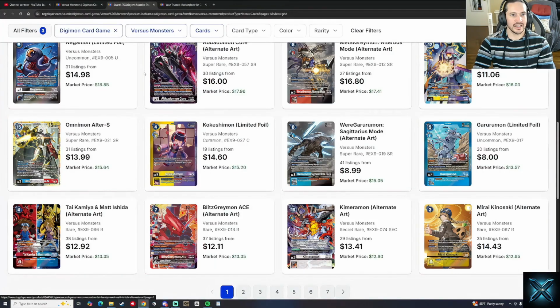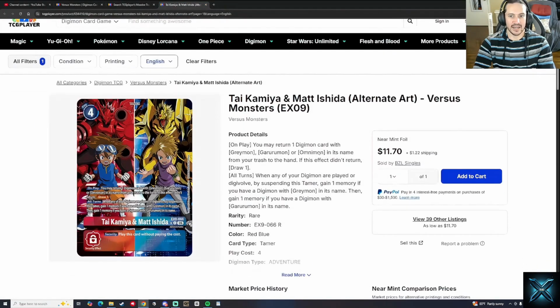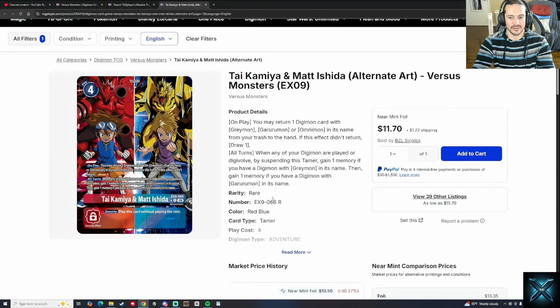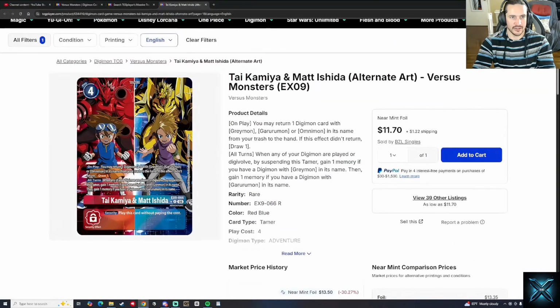One card that I am a little surprised is so low as an alt art is going to be the Ty and Matt alternate art tamer here. This tamer is really, really good in the DM deck as well, but in the other Omnimon DNA deck, you can play this card and it is really, really good. And the art is sick too, right? Like, I love the art. So I would pick these up all day at $10 if you could find listings for $10, 10 to 15 bucks all day. Get your play sets of these.